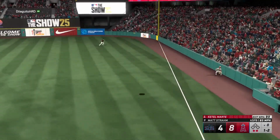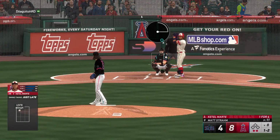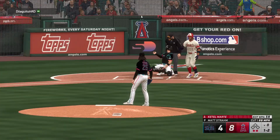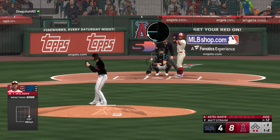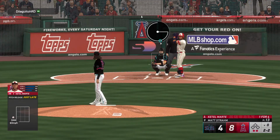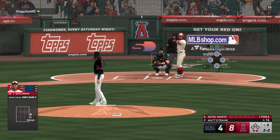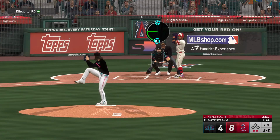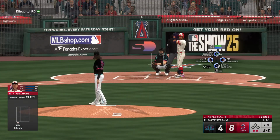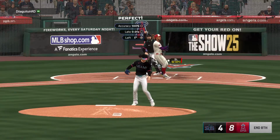Stays alive. The 1-2. Battling here as he fouls it away. Well, he's having a tough time getting a pitch by him. As a hitter, you feel pretty confident that you're seeing different pitches still able to make some type of contact. Here's a 2-2. And it's fouled off. They'll do it again. Swing and a miss. Struck him out.